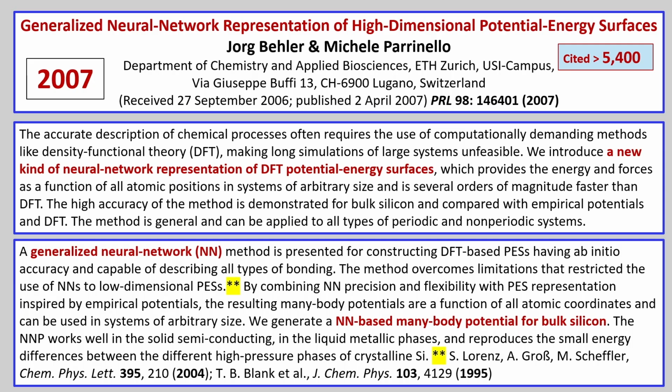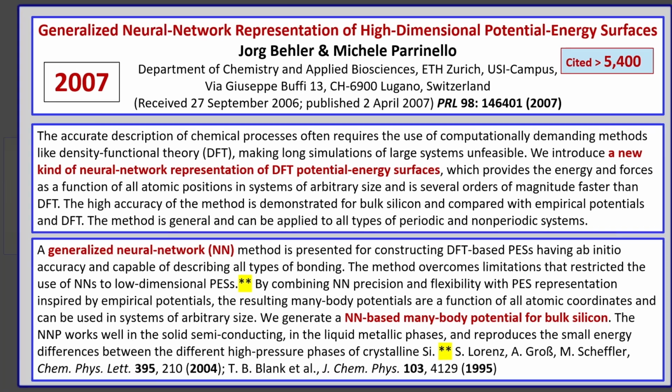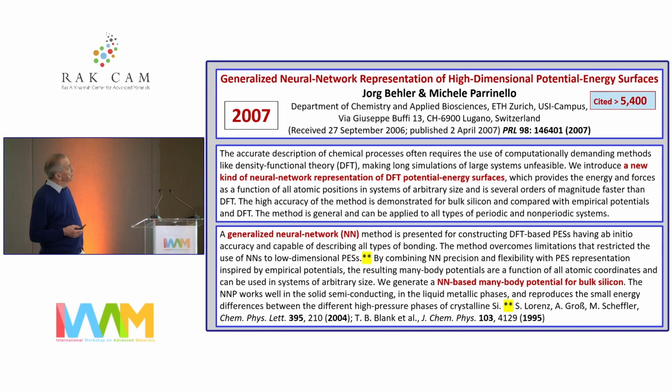the pioneering paper for us in solid state was published in 2007, but it lay dormant. People didn't notice this for whatever reason. I don't know why, but it was there waiting for us. And it's only in the last less than a decade that this has exploded.